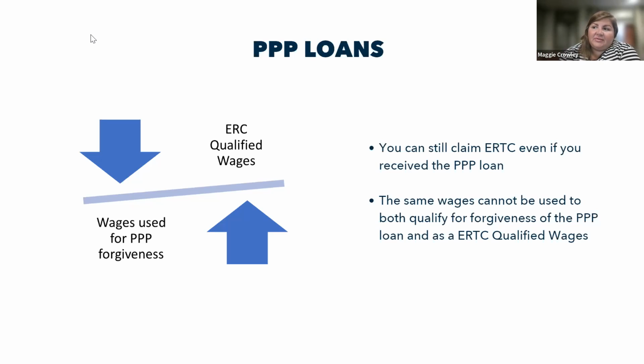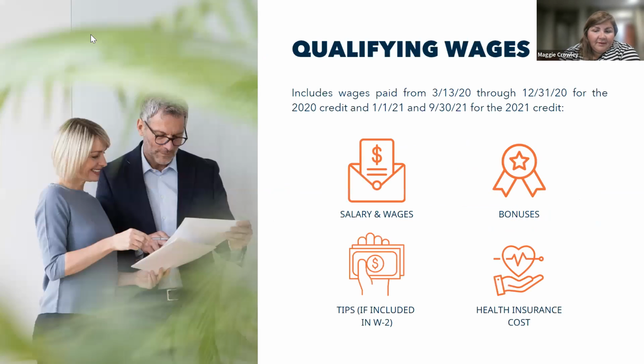I'll get into some examples later in the presentation where people did claim both the ERC and their PPP loan, and it was still of massive benefit to them. And then the wages that we look at when calculating the ERC are the salaries and wages, bonuses, tips, and then health insurance cost.